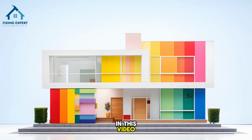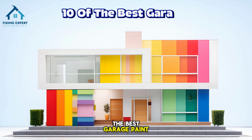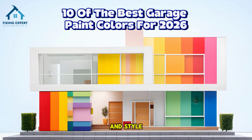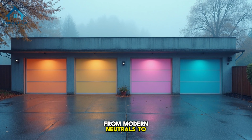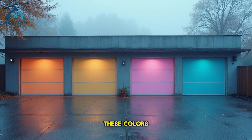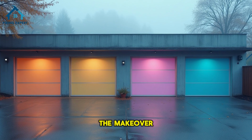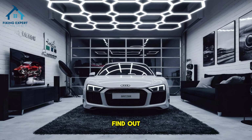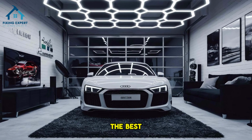In this video, we'll explore 10 of the best garage paint colors for 2026 that bring both freshness and style. From modern neutrals to bold statement shades, these colors will inspire you to give your garage the makeover it deserves. So, let's dive in and find out which shade will suit your garage the best.